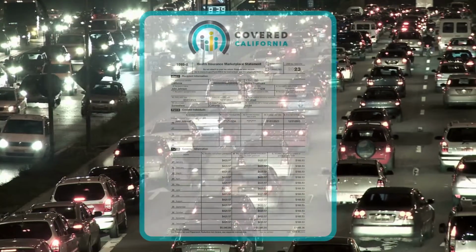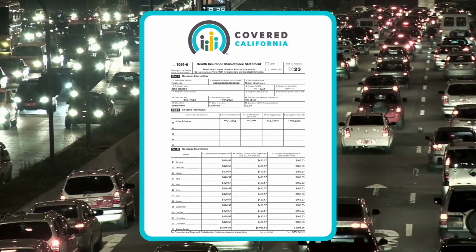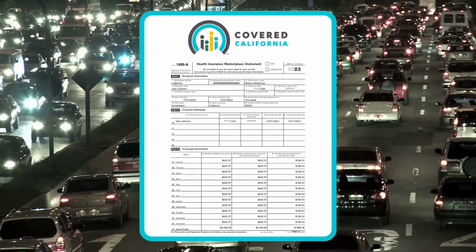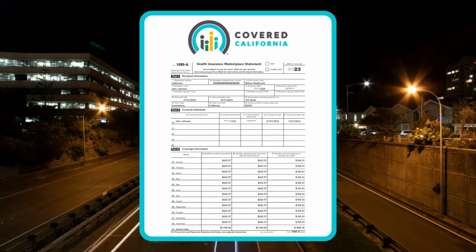Here's an example of that same fictitious person who enrolled in the Molina plan. We can see how much the total plan cost was in column A. Column B is the second lowest cost silver plan. And column C is how much the APTC for each of those months that they got. So with this 1095A, we can start to work on the 8962.